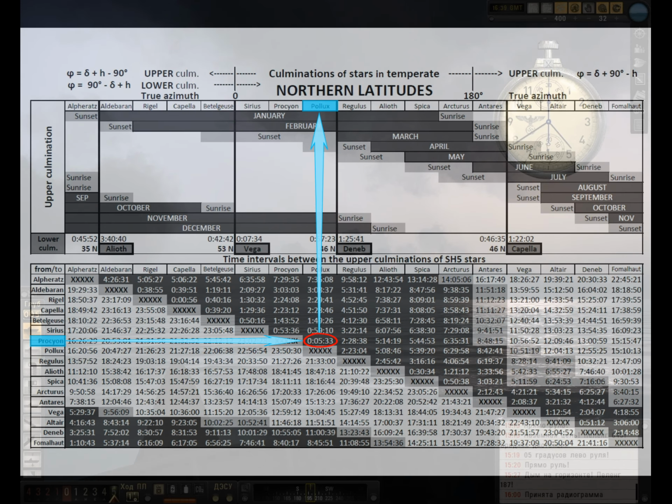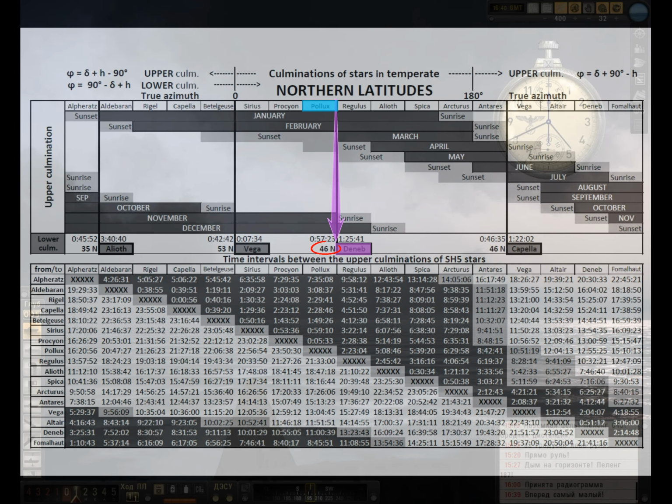After the upper culmination of Pollux, 57 minutes later, you can see the lower culmination of Deneb if you are at latitude 46 degrees north or even further north. 1 hour and 25 minutes after that, the upper culmination of Regulus can be seen.